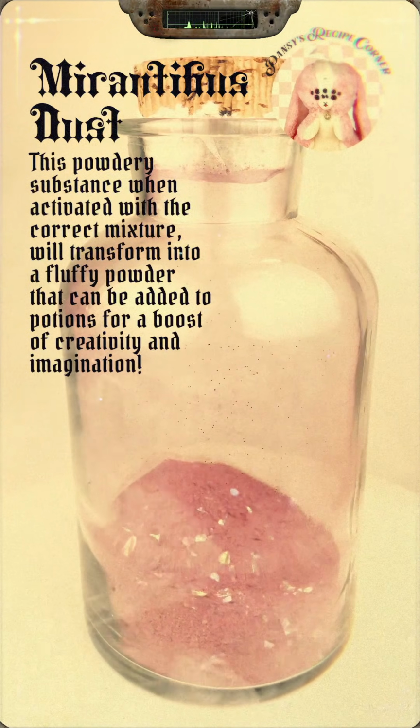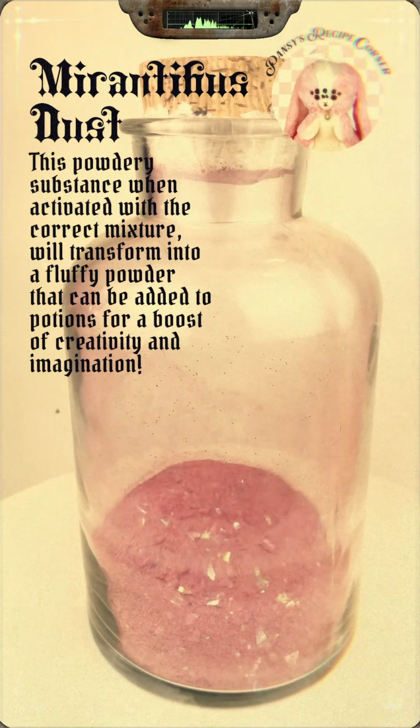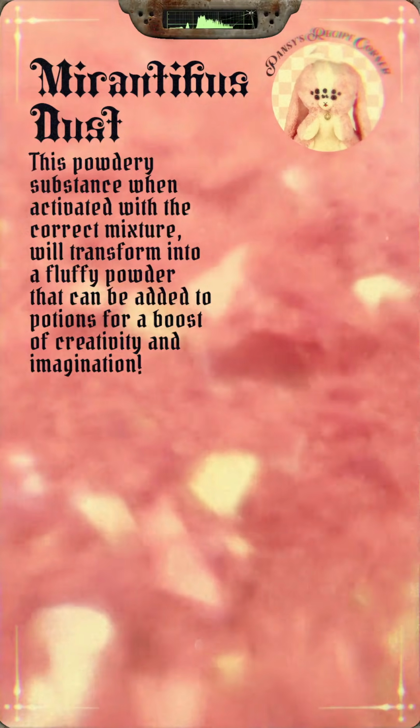Marantibus dust. This powdery substance, when activated with the correct mixture, will transform into a fluffy powder that can be added to potions for a boost of creativity and imagination.